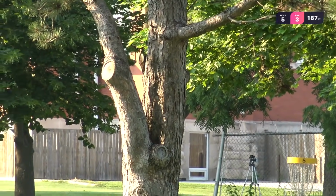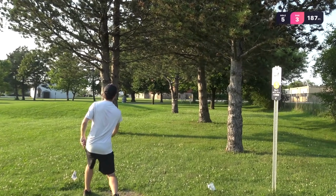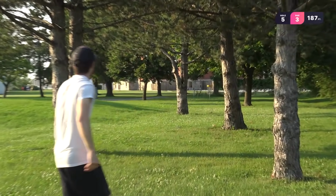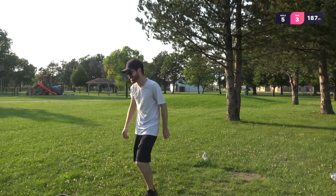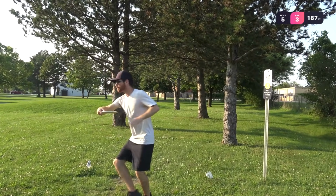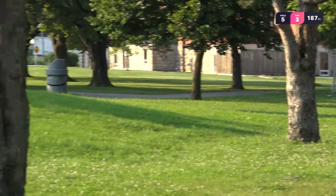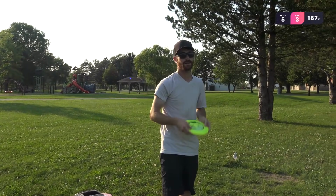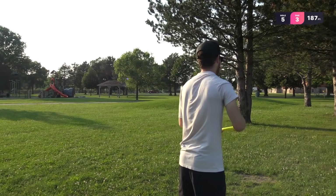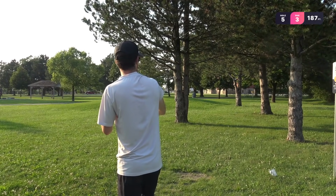This tree. It's the devil. Sidearm. Oh God, I'm like kidding, mate. Wow. Last shot to try to get a lead on Chantel. A lead? Okay, yeah, you gotta hit the basket to tie me or get it in.